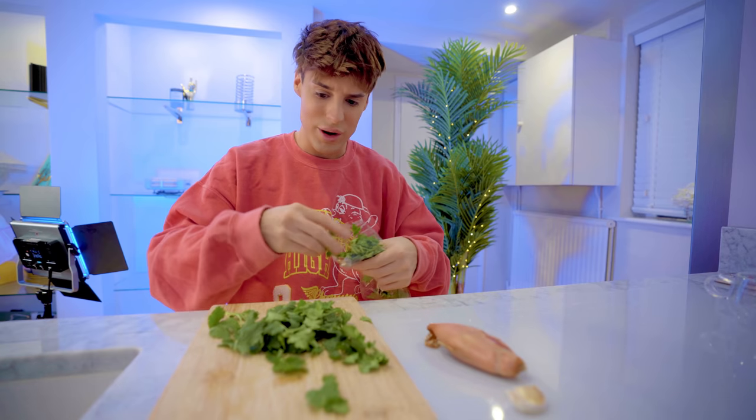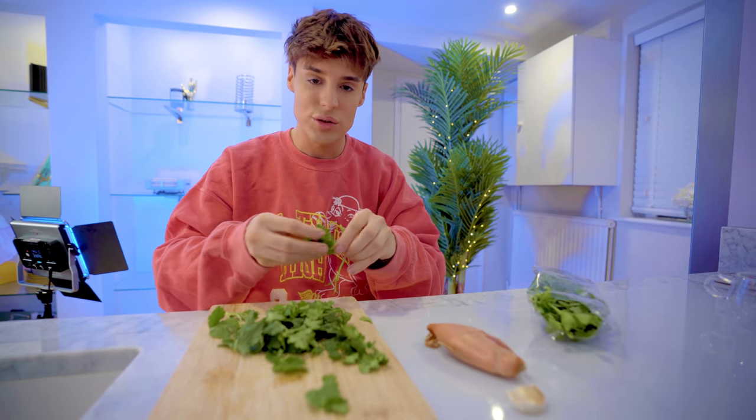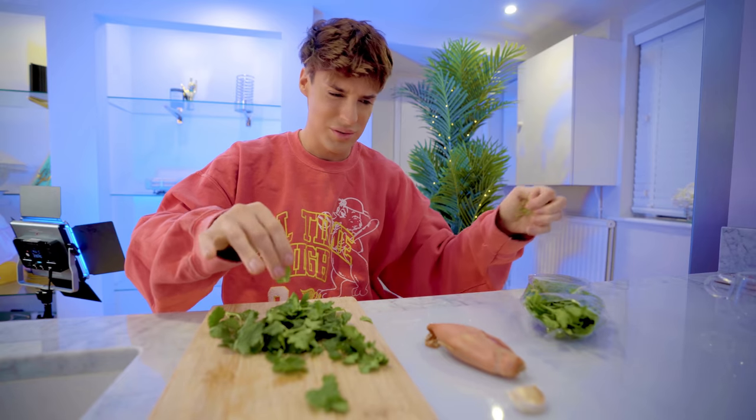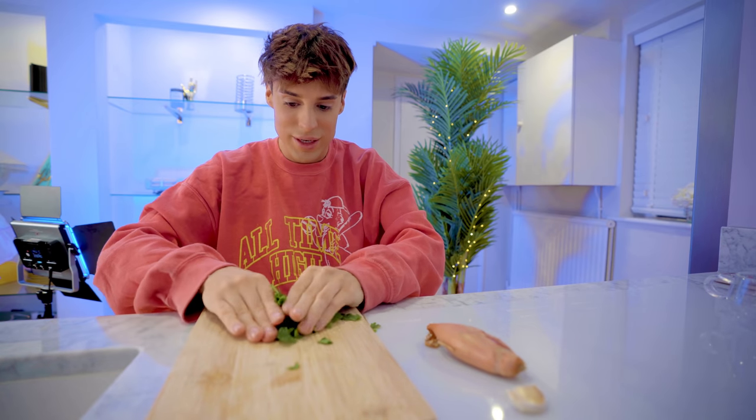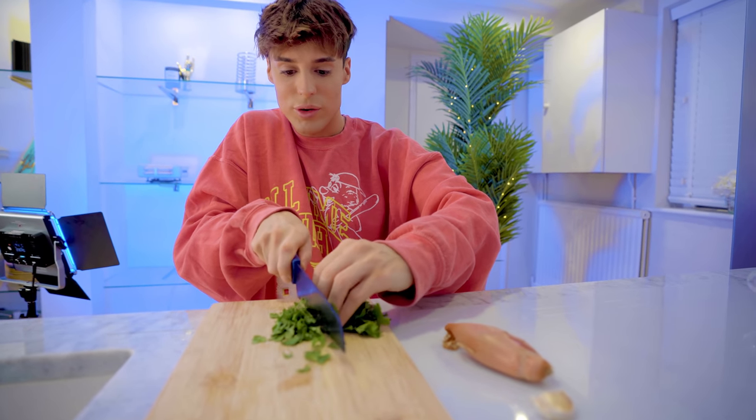It doesn't really say the amounts. Are we seriously supposed to use all of this? I guess the chimichurri sauce is basically all herbs, right? We're supposed to chop this really thinly. Let me try to use my finger technique that I saw from a Gordon Ramsay video.